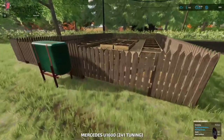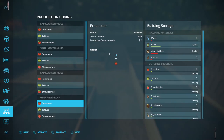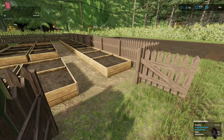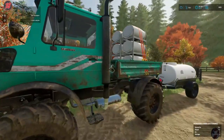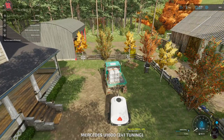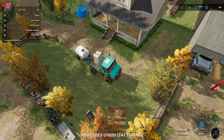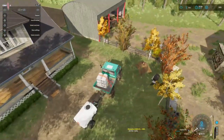Let's take a look real quick. No, we have no water. So why are we, oh, never mind. I know why now. Can I transfer that over real quick? Yes. Pretty sure I can.